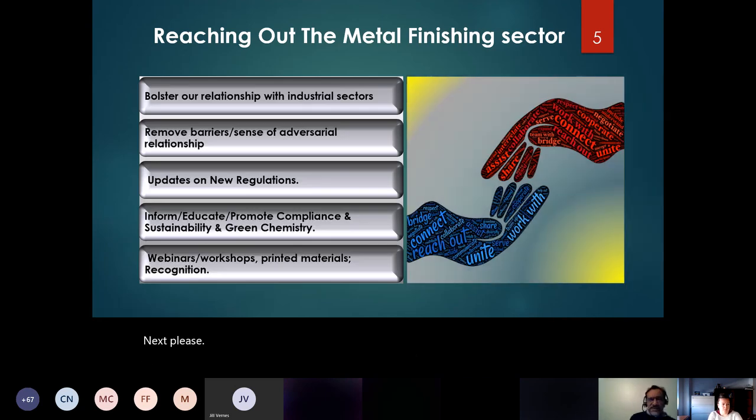So what are we doing exactly to reach out to the metal finishing sector? First of all, our objective is to bolster our relationship with the industrial sectors and to remove barriers. In the past, at least when I started with the City of Los Angeles, we experienced a sense of adversarial relationship. So breaking those barriers was very important for us, so industrial users can trust us.